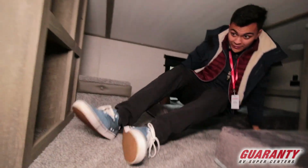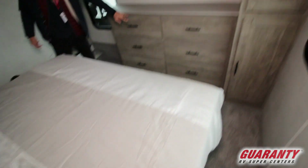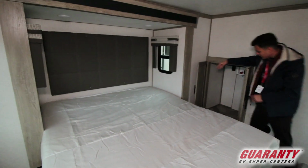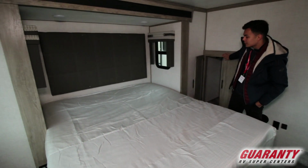A lot of room. So full walk around bed. You got your dresser. So many drawers. I really like this cubby hole right here. It goes surprisingly deep as well. I've always really liked the color palette that Heritage Glen goes for.